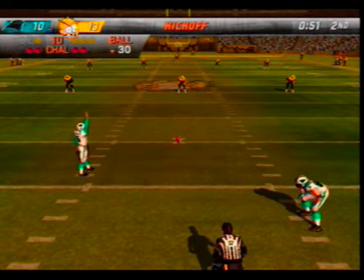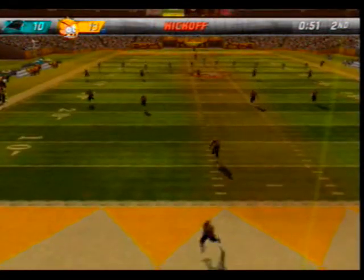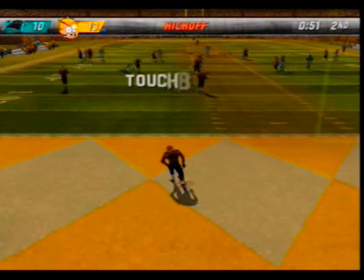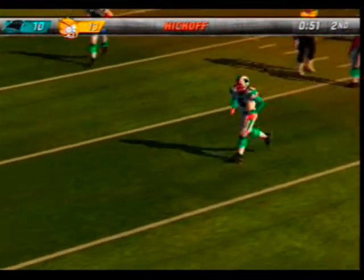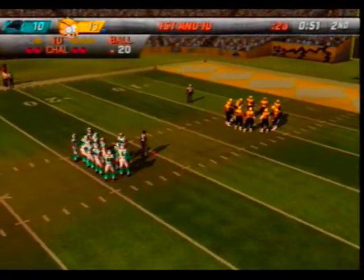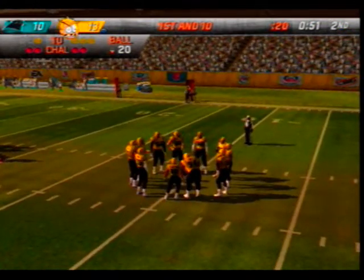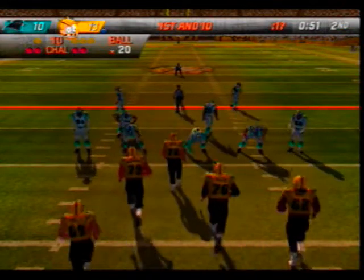Small is just about ready to kick this one away. Number 23. Nice kick. Plenty of distance. This one is fielded by O'Sullivan. Their defense looking for a second straight interception. Ball on their own 20. Ball on the 20-yard line.